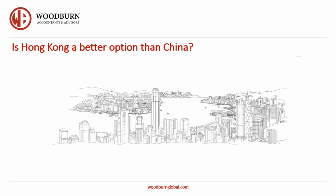Now, the consensus will probably show Hong Kong is by far the easiest jurisdiction to go into compared to China from a legal perspective, tax perspective, HR perspective. But let me tell you what you cannot do with a Hong Kong company. And people don't realize this because they assume, well, Hong Kong, China, it's one country. Yes, but it's one country and two systems. Two very separate jurisdictional systems.